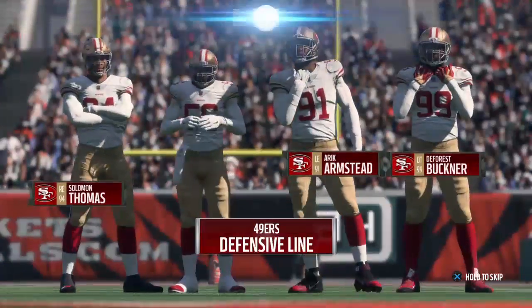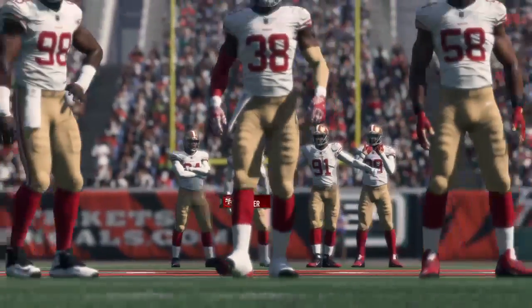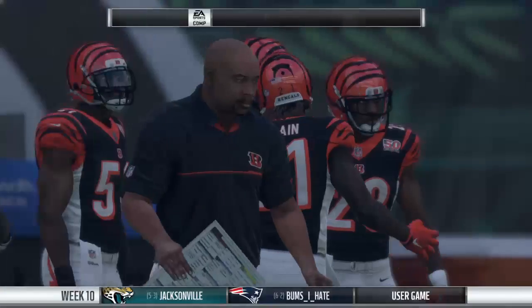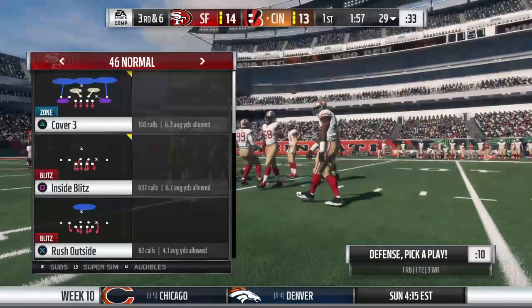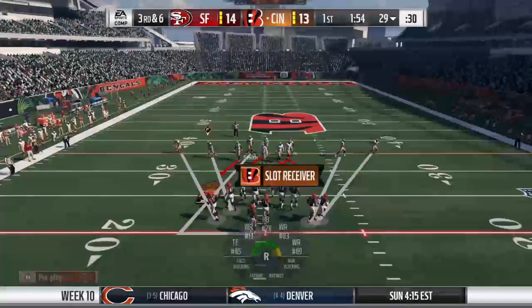And the big meat on the D-line. We'll see how they do today. And I'd hate to be an offensive lineman having to deal with these guys. They come in hungry, mean, and confident. They think that no one can block them. And the offense facing a 3rd and 6.